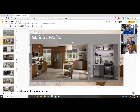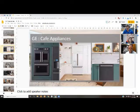And here's the GE Cafe profile. We do a lot of Profile with you guys. Customers seem to really like it. Do a lot of Cafe too. The Cafe's got some really nice options. The Cafe line has actually been the growth of GE Appliances over the last 5 or 6 years.